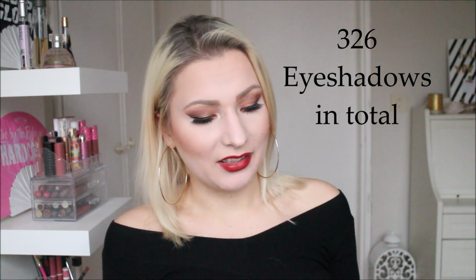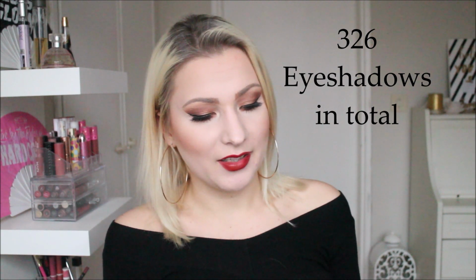When I count all of my eyeshadows together, I do have 326 eyeshadows, and this is shadows in palettes, my single eyeshadows in pan, and my single eyeshadows in loose form. I know for many beauty lovers, eyeshadow palettes are a weakness, and I am no exception. I have bought eyeshadow palettes more than I would like to have, and I have decluttered many of my palettes because I simply do not have time to use everything.